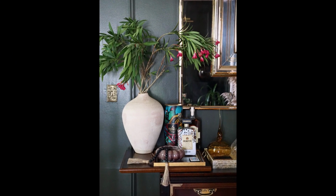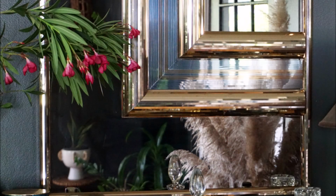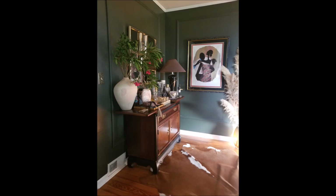I'm actually considering planting an oleander in my yard, so I might have one too, so I could have that burst of color as well. But nonetheless, I'll just go down to my mother's and get some, because that does grow and it comes back every year.